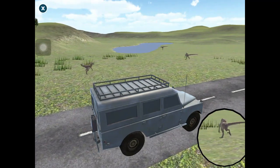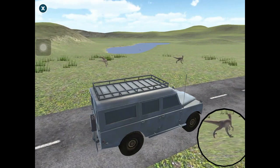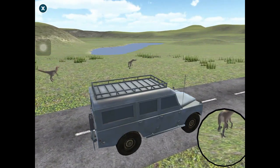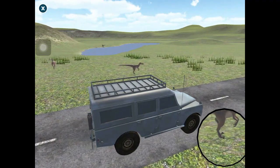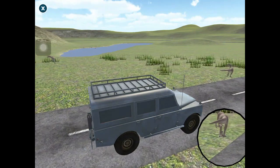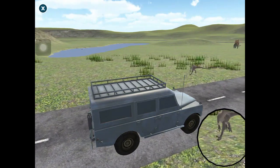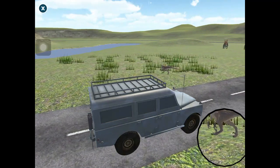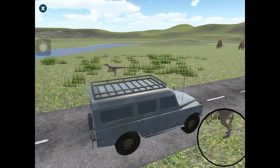Velociraptor is a bipedal theropod dinosaur that lived approximately 75 to 71 million years ago, during the later part of the Cretaceous period. Velociraptor measured up to 6 feet in length, 3 feet in height, and weighed about 33 pounds. The name Velociraptor means swift thief. As the name suggests, it was very fast.